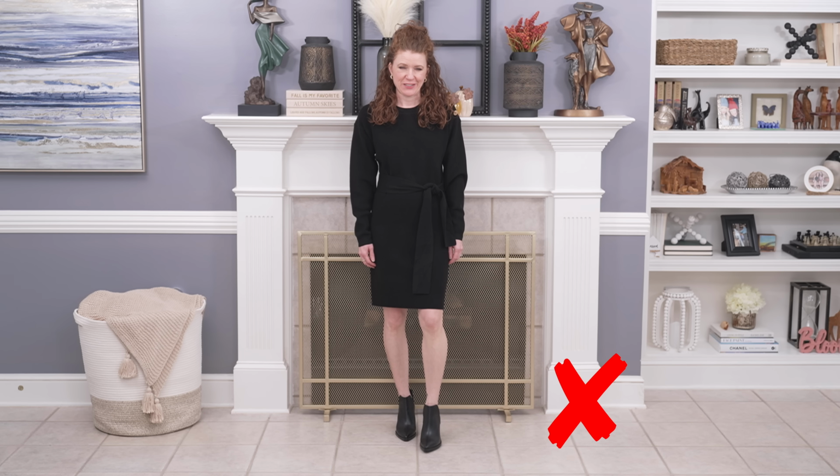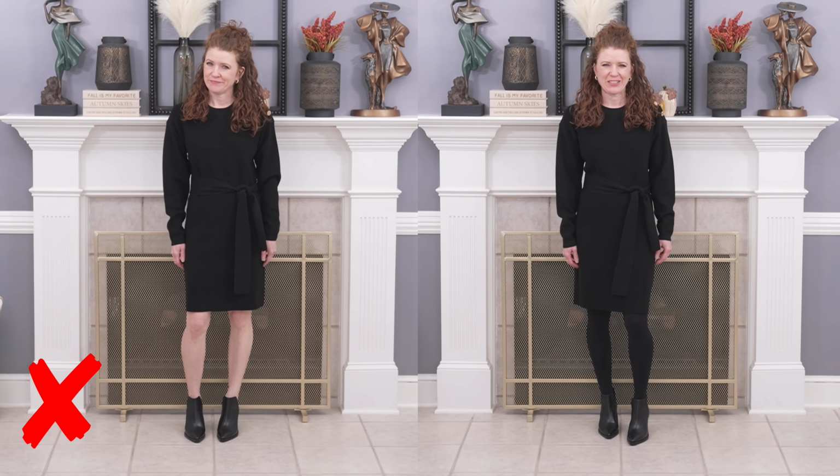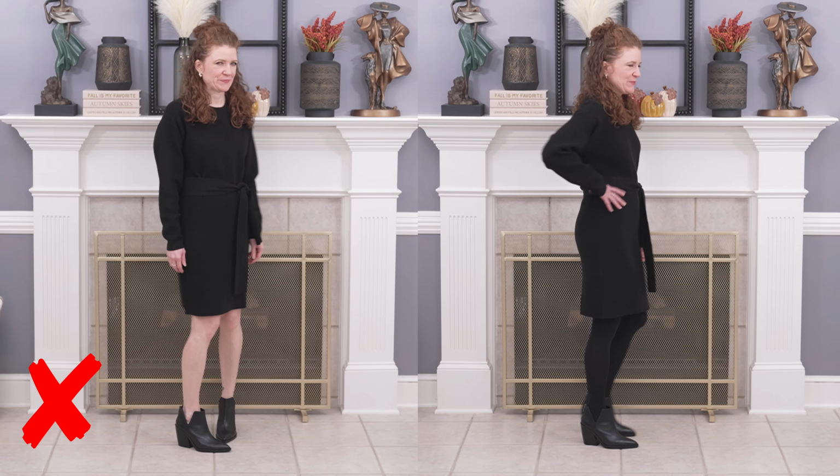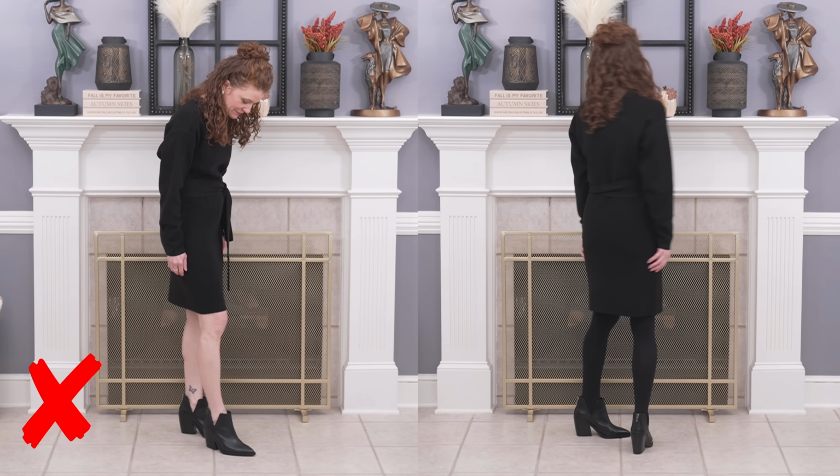So a better option for me with this would be to put on a pair of tights. So always consider a pair of tights if you can't make a dress work really well with shoes, and see if you can get those tights to kind of blend it all together. And I think this is definitely a better option than no tights.